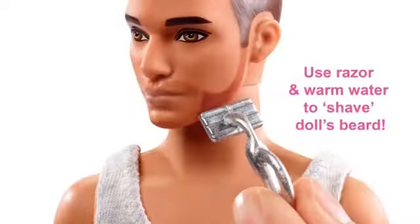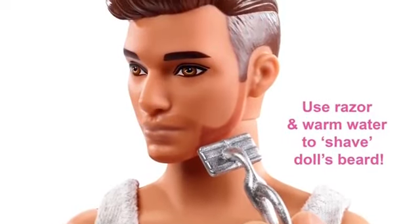The next Barbie doll is honestly a little bit unexpected, to say the least. I know that Ken has his dolls, but have you heard of the Shaving Ken doll? Yeah, I haven't either. I never knew this was a thing. And I think this one might have been more directed towards boys.